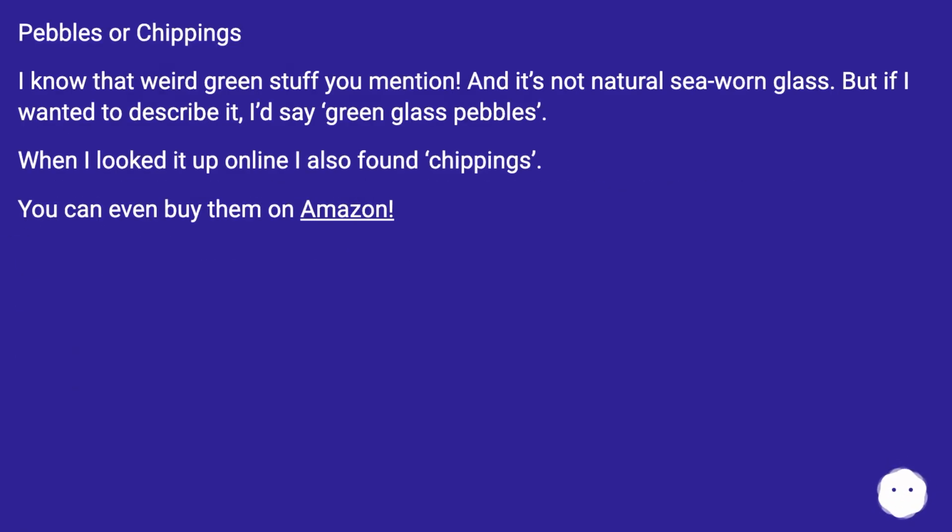Pebbles or chippings? I know that weird green stuff you mention, and it's not natural sea-worn glass. But if I wanted to describe it, I'd say green glass pebbles. When I looked it up online I also found chippings. You can even buy them on Amazon.